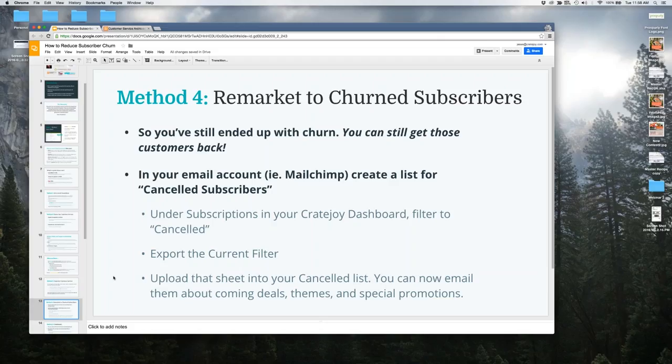So you can get those customers back very easily. The directions I have here are a little bit more of a manual process. Creator just released a new integration with MailChimp to have this done for you.